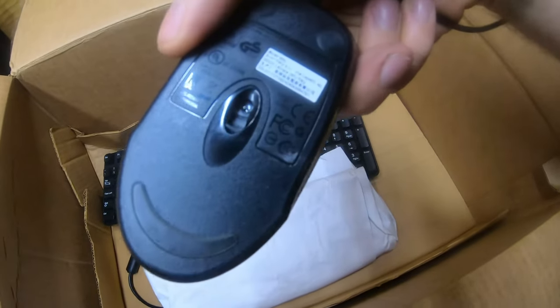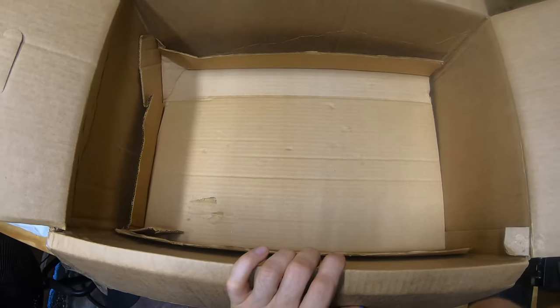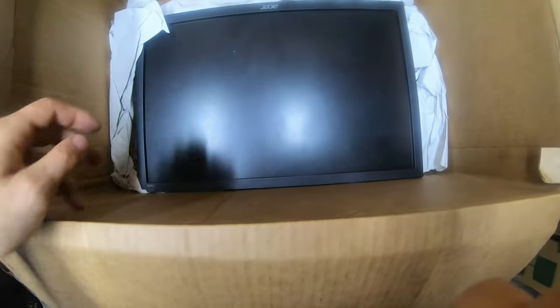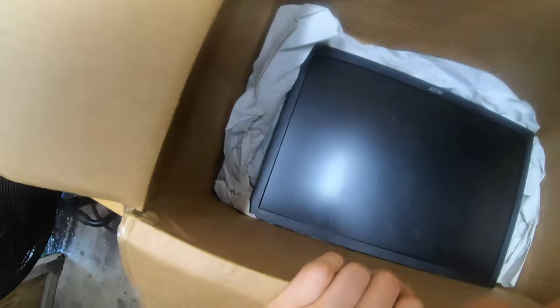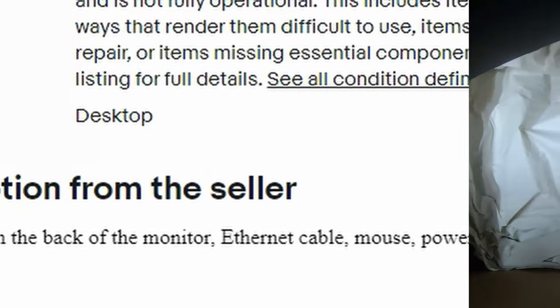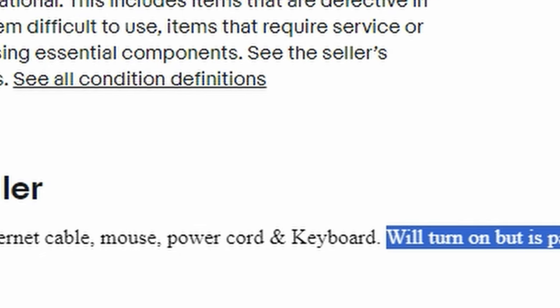Feels terrible. Looks terrible. Clean Dell keyboard. Take bets on how much paper is underneath. Yeah, I'm sure that bounced around real good. Supposedly it turns on, but we saw how well that was packed.